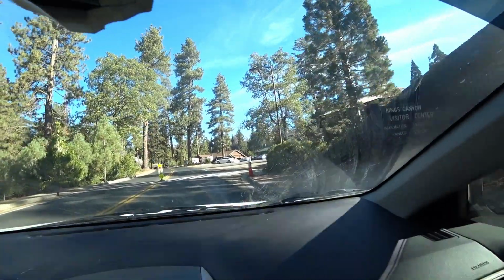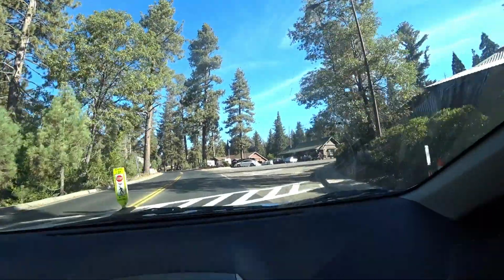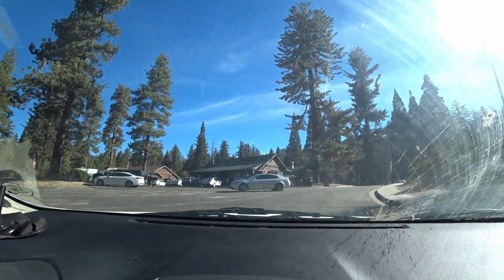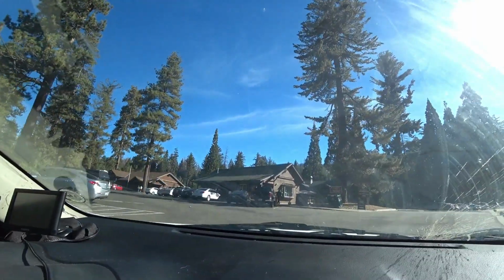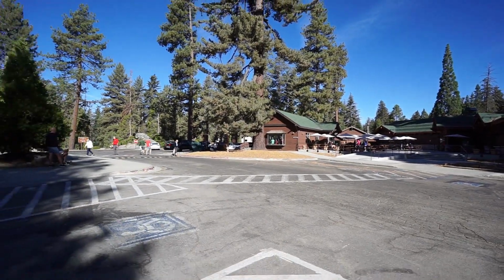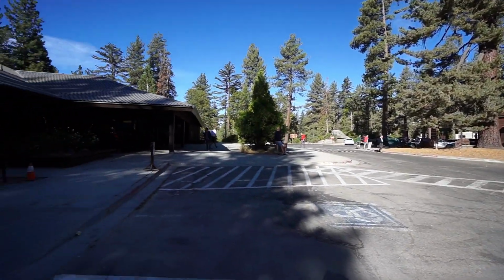Alright, arrived at Kings Canyon Visitor Center. Alright, arrived at Grant Grove Village. Here's the visitor center.